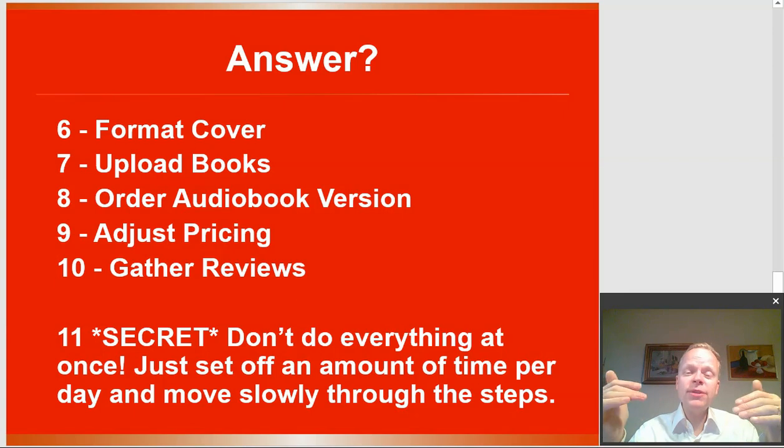Move slowly through the steps, and you can also improve as you go. You'll learn new things. You'll find steps that maybe I'm not even doing that are better for you. And as you move through it, you will get your first book onto the market. So, how to write a book, 10 simple steps to self-publishing.